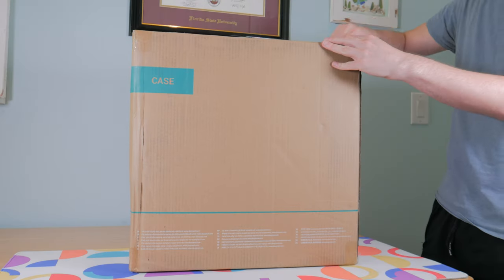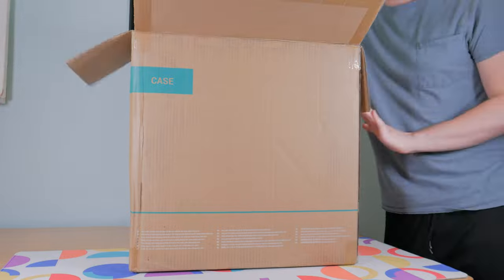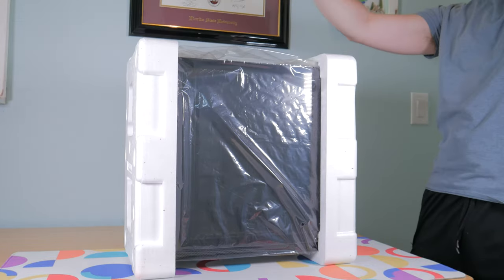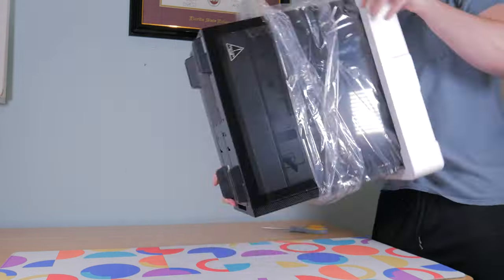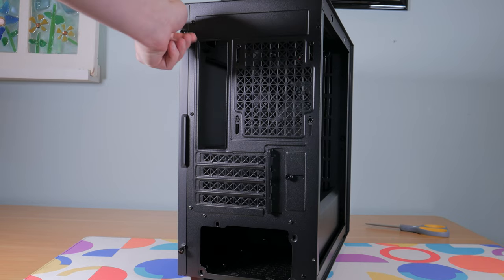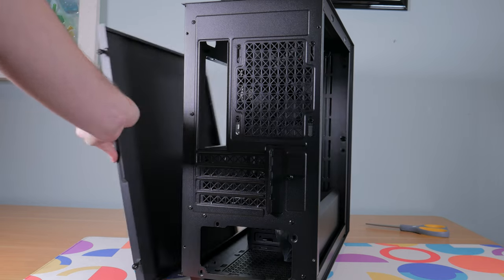With that done, we are now ready to put the motherboard aside and pull out our case. One tip is to pull the box away from the case like this, instead of trying to pull the case out of the box. Once out, you can unscrew the top and bottom thumb screws on the back panel, pull back on it, and lift it away.